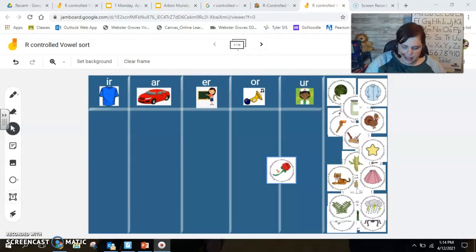Thorn. Well, I hear that TH at the beginning, so let's write that together. Orn. Or. I hear or. So what category do you think thorn is going to go in? What R-controlled vowel am I looking at? I hope you're saying O-R, and I hope that's what you're writing, because thorn sounds like horn. Okay, what do you hear at the end? Thorn. Yep, I hear an N.